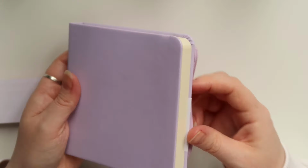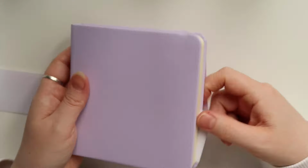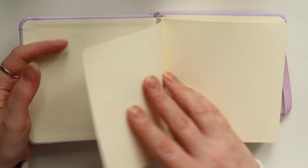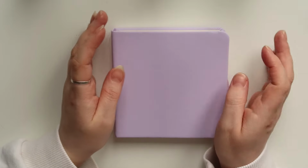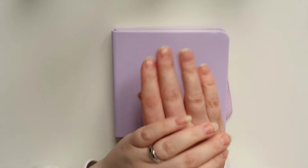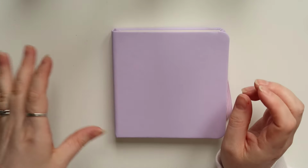I'm gonna have to do the paper sniff. Oh, it smells nice. So the pages have got like a yellowy sort of tone to them. I apologise for my dry hands as well, by the way. I've just got back from taking my son swimming and it's completely dried my hands out, so I am sorry. I will get some moisturiser on.